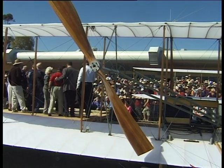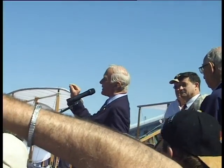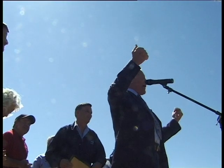There's Buzz Aldrin, by the way, having a few words to say. His wife slightly in the background. Bill Whitney was also there, along with Denise, his wife, and a large number of other people.